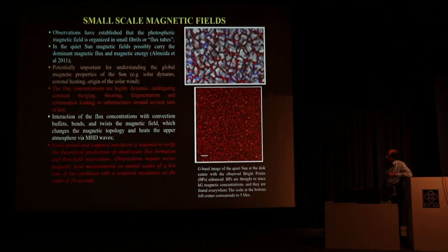So now you have small scale. It is well known that small-scale magnetic fields are in fact present in the intergranular lanes at the network boundaries. And these are very important for understanding the energy transport that takes place. So NLST, with its good spatial and temporal resolution, would like to understand some of the theoretical predictions of how these flux tubes are formed and to study their interaction with the flows.